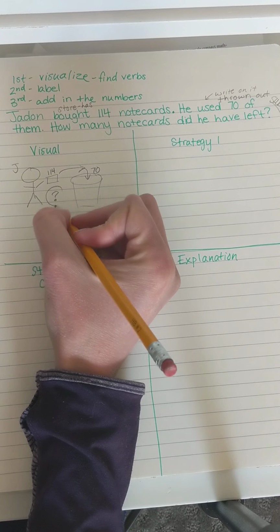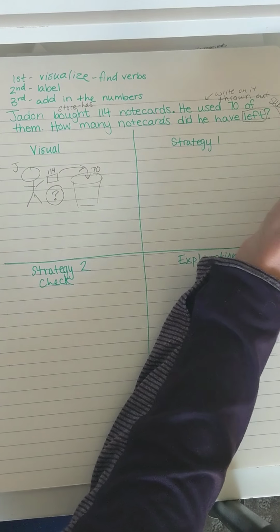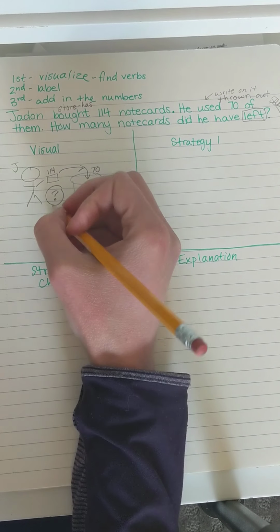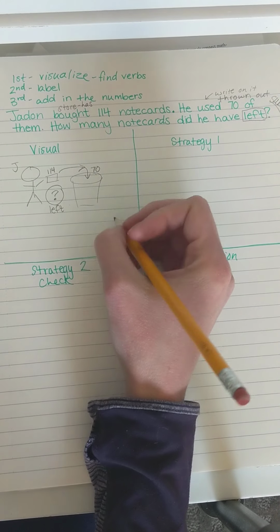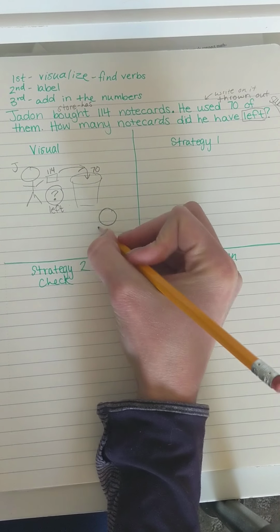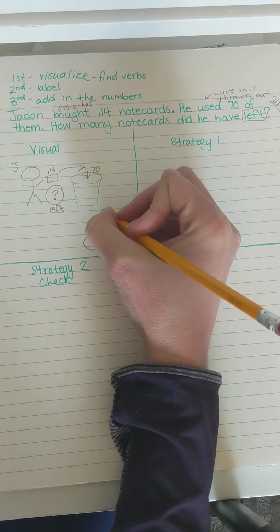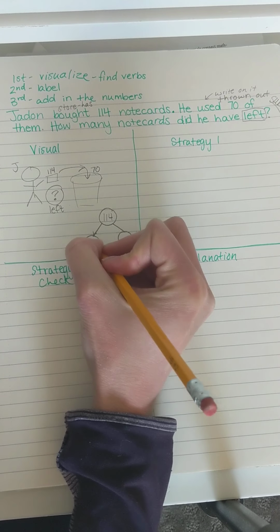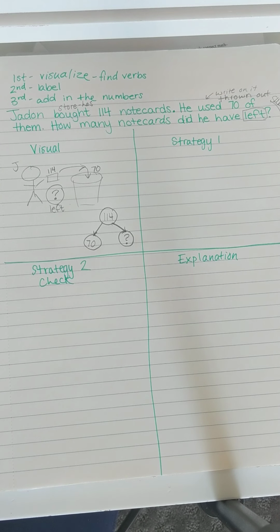Okay, I see the word left, and I know in Miss R's class you guys use cubes, so that would be one of those keywords that you definitely think about. So I'm going to put that here. How many are left? We don't know. And now I'm going to draw the model that I draw to think of the parts and the whole. Okay, I know he started with the most. He got rid of some. How many are left is my other part.